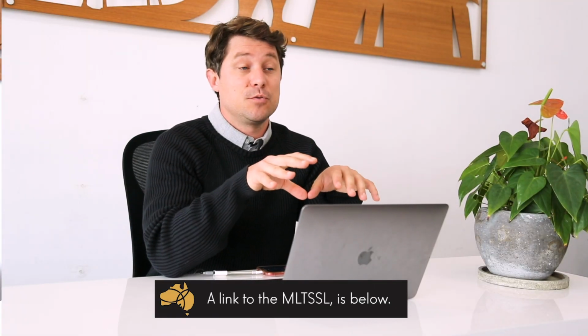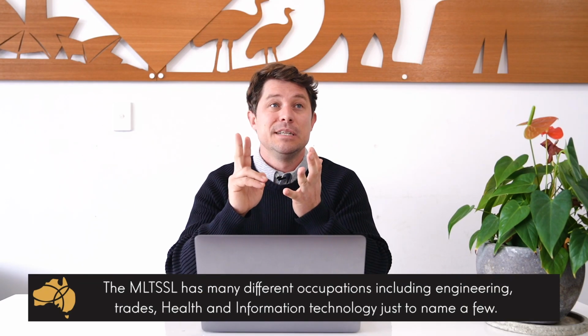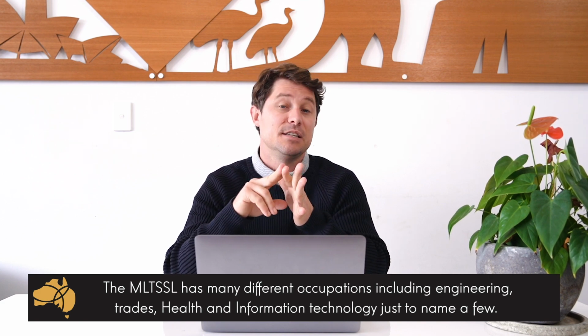Look, if you go on the government's website, basically you can see sort of which occupations are on this list. But in a nutshell, you've got things like engineering, trades, a lot of health professions, a lot of computer-based professions, and some others. Whereas the short-term skilled occupation list got a lot more, but if your occupation is on the short-term skilled occupation list, you can't apply for this visa. It needs to be on the medium to long-term list.